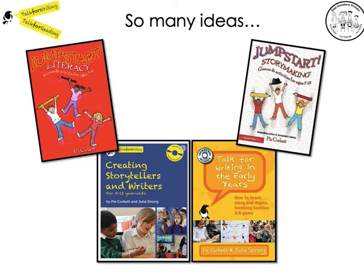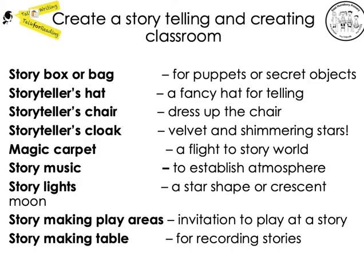There's loads of ideas in the Jumpstart Literacy books, the Jumpstart Story Making, and the Talk for Writing, Creating Storytellers and Writers in Early Years. A lot on how to develop children's storytelling and ideas and games that you might play.